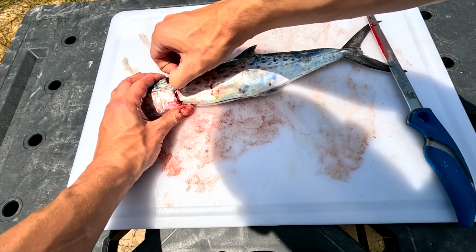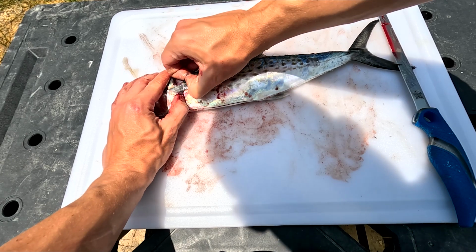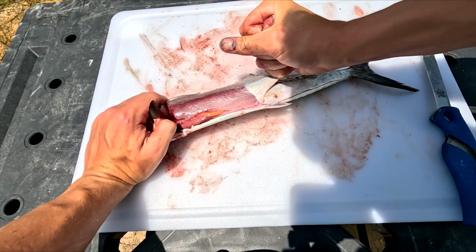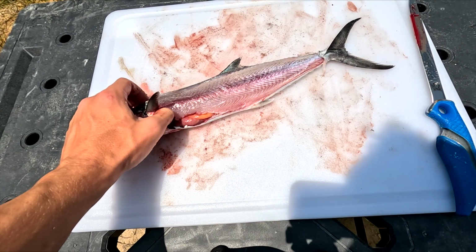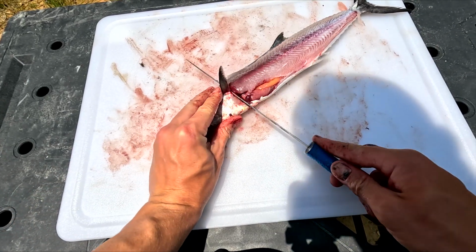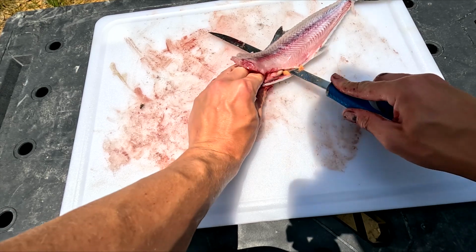Alright, so once you've outlined it, you're going to take the top left corner in this instance and you're just going to rip that skin. And this part can get kind of tricky because it's slippery, but once again, you will get used to it. You'll get the hang of it. Then all you do is stick your knife back in that cut and you ride that knife all the way down the spine.